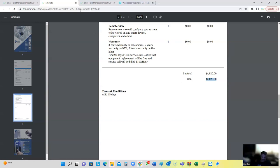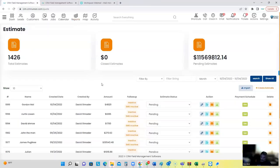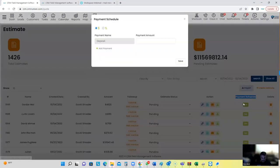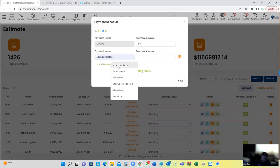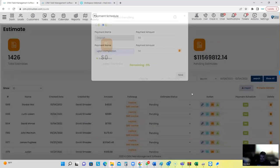Okay, cool. So I just want to show you how easy it is. You come here, there is a thing called payment schedule. You don't need to be smart or even take out the calculator. You just click set. You click here percentages. You put here whatever percentage you want, 50%. So remaining 50, upon completion 50, boom, done. Let me see how it looks.